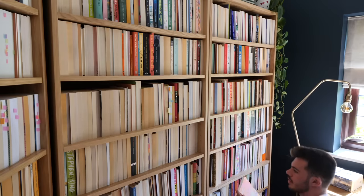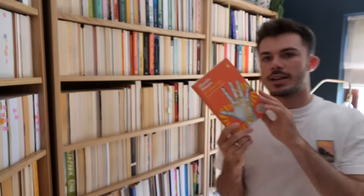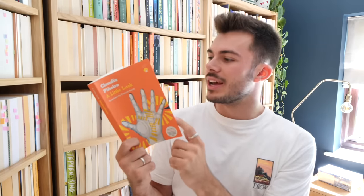Ooh, maybe this one. This is A Little Luck by Claudia Pinheiro. Loved her first book so much, called Elena Knows, one of my favorite books that I read last year. If not my favorite book, I think about it all the time. And this is her follow-up, this is her second book, and I cannot wait to read it.